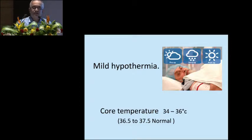Human beings, as well as some birds and mammals, are homeothermic, which means that any change in the core temperature would initiate behavioral and physiological changes which will bring the temperature back to the near normal range. And what is the normal range of the core temperature? It is about 36.5 to 37.5.